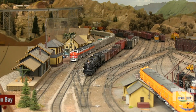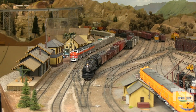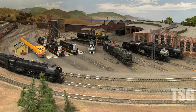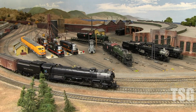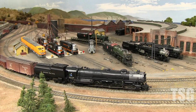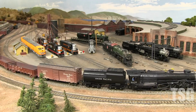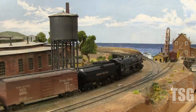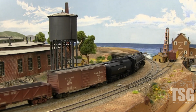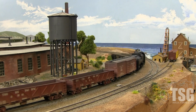Okay, follow along with me. We're going to take Union Pacific 9039, the freight train here. As we leave Mission Bay, we will pass by the Mission Bay Roundhouse and diesel facilities, and the next thing we will pass is Salmonella's, the cannery located out on a wharf. And there's also a pile driver sitting next to it. Both of these were structures built from kits.